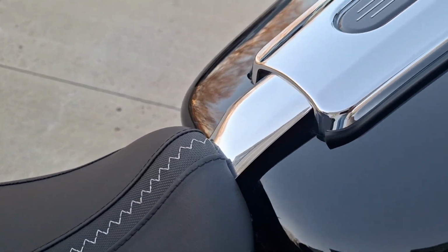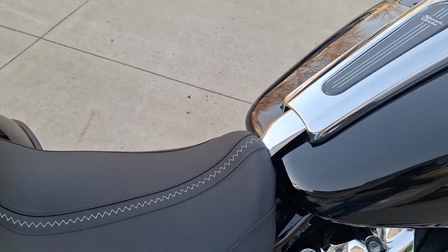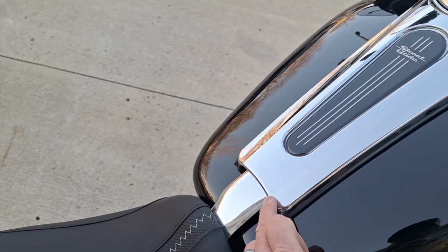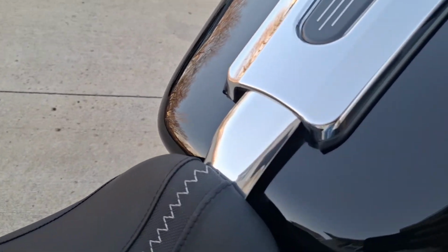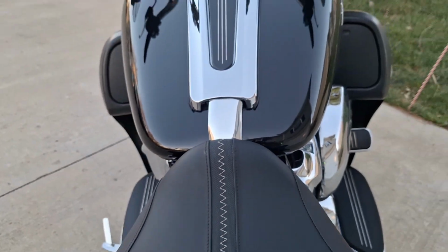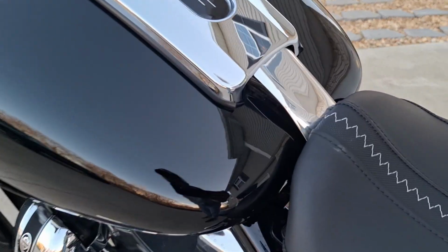But you do have that gap there, where on the 23 stock seats you do not have that gap. The seat goes all the way up to here. So you have that gap if you use the 24 seat. But I just got some chrome to cover it. I think it looks good. Hell, it looks like it could have been factory that way.